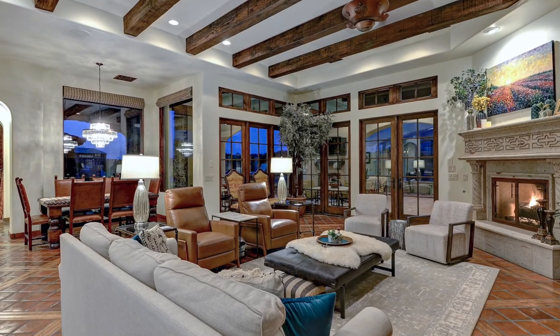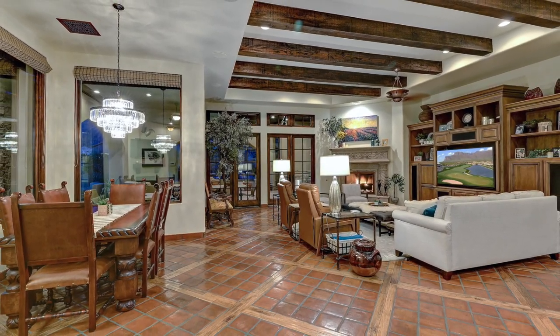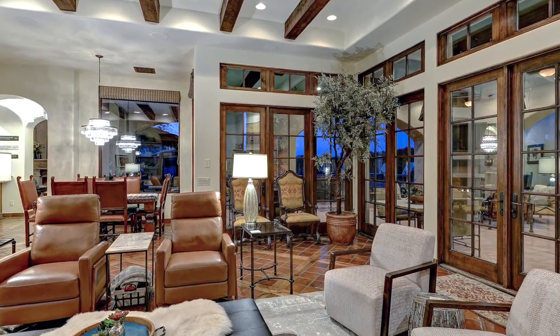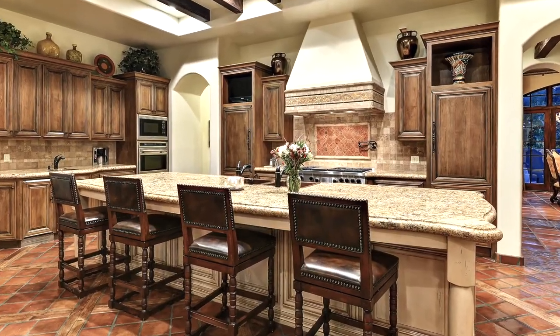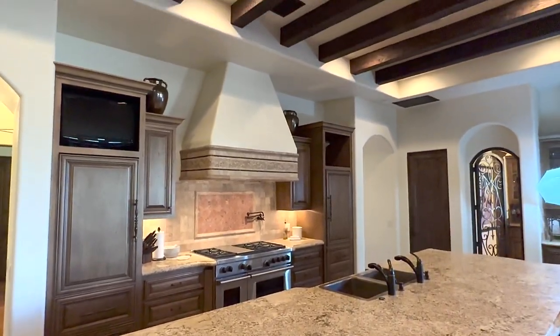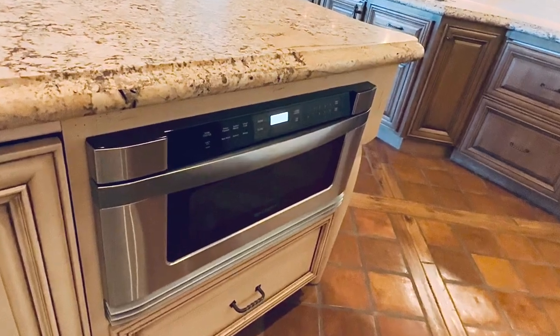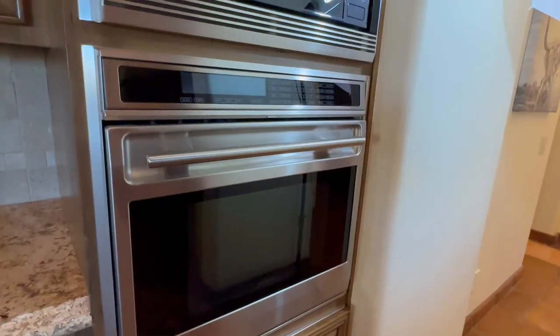This open floor plan, the great room, is an ideal place for both intimate family gatherings and grand entertaining. In the heart of the home, this gourmet kitchen, granite countertops, custom cabinetry, state-of-the-art appliances, Viking, Wolf, a warming drawer, 2 additional double wall ovens, and a built-in espresso machine.